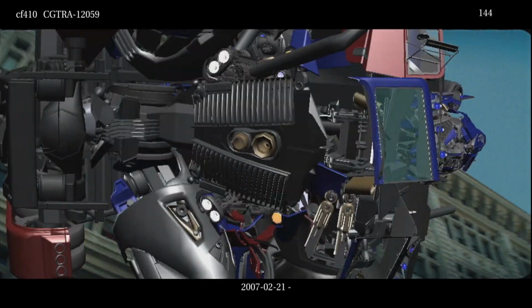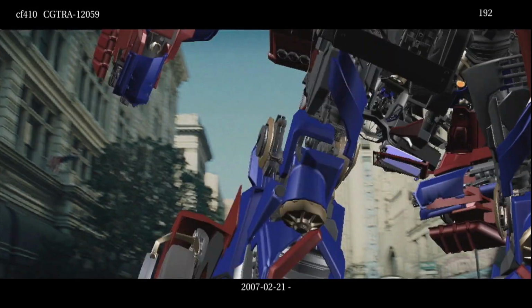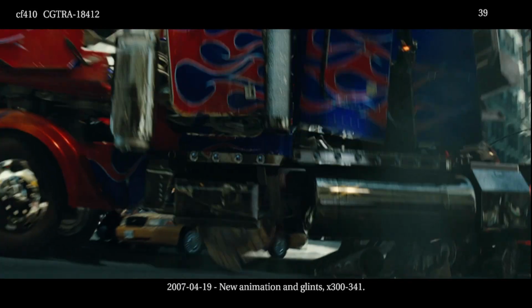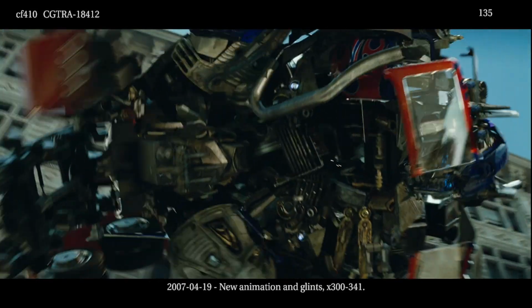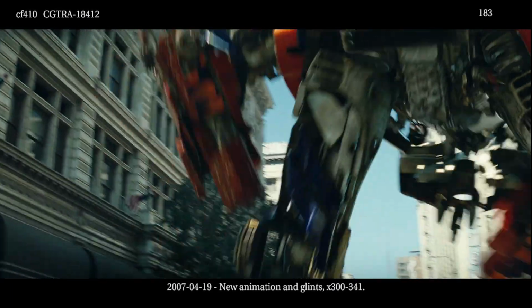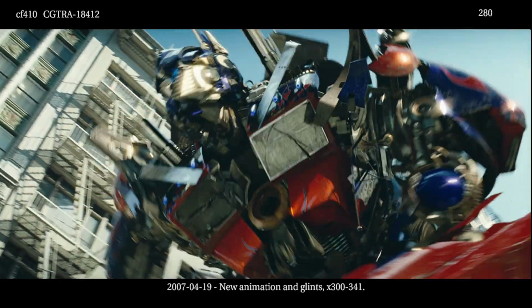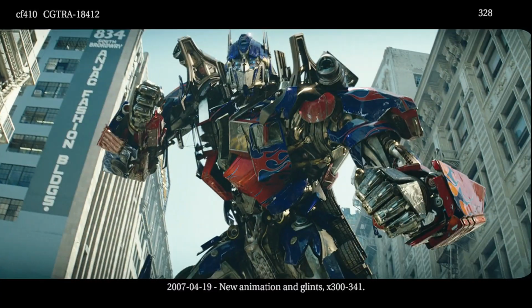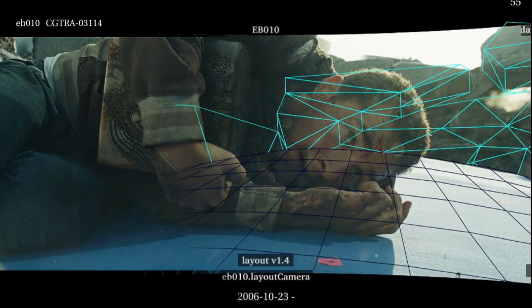So it's all happening right in front of camera, in front of the audience's eyes. And you can see the detail. We go to the final rendered take. There's cast car parts, there's engine pieces, there's gears, there's the headlights, the trailer hitch, tires. They could do whatever they wanted to each individual part.